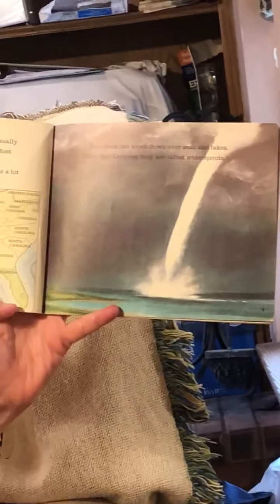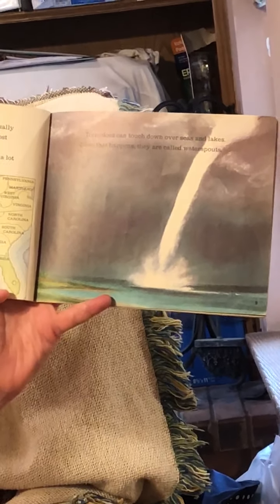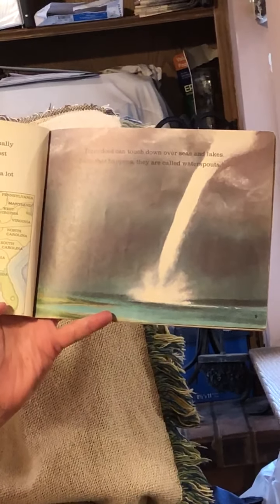Tornadoes can touch down over seas and lakes. When that happens, they are called waterspouts.